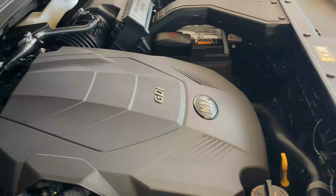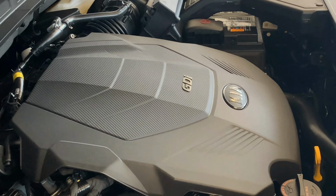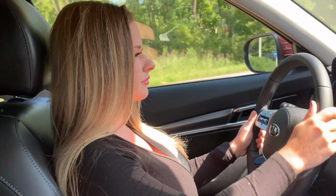surround view monitor. Now, as for performance, all trims feature a 3.8-liter V6. It turns out 291 horsepower paired to an 8-speed automatic. There's an independent suspension system, and all-wheel drive is available. Now, when it's equipped with all-wheel drive, you also get 2 additional drive modes, snow and all-wheel drive lock.